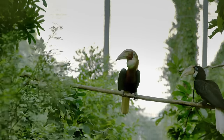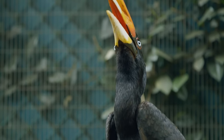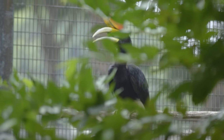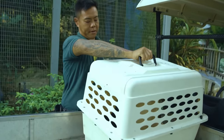For the first time at the park, they are going to pair two of their rhino hornbills. With breeding season in full swing, our female hornbill has been getting googly eyes from a male in an enclosure close to hers. Despite their previous success, pairing these hornbills is not always a straightforward affair.